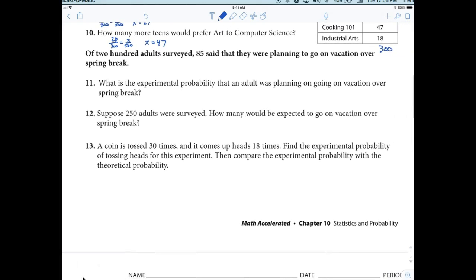All right. Now let's read the next situation. Of the 200 adults surveyed, so there's 200 total, right? 85 said they were planning to go on vacation. So pretty much it would have been 85 out of what? 85 out of 200. So it says, what is the experimental probability that an adult was planning to go on vacation over spring break? We would just say 85 over 200, and then of course I'd have you reduce that. 17 over what? 17 over 40. Everybody happy with that explanation? Nothing too hard.